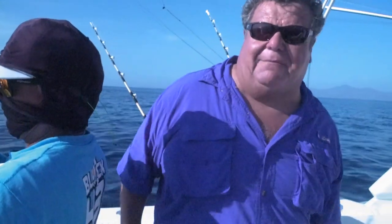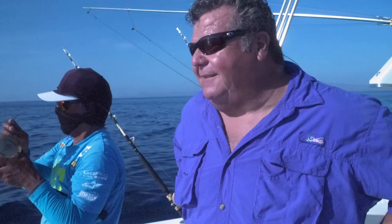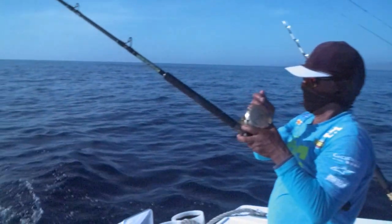So our deckhand Martin here just dropped back a live bait, live mackerel. So we're gonna see if we can get the fish to come back up on it. So first marlin of the day. Always exciting. Let's see if we can get him to come back up and bite.